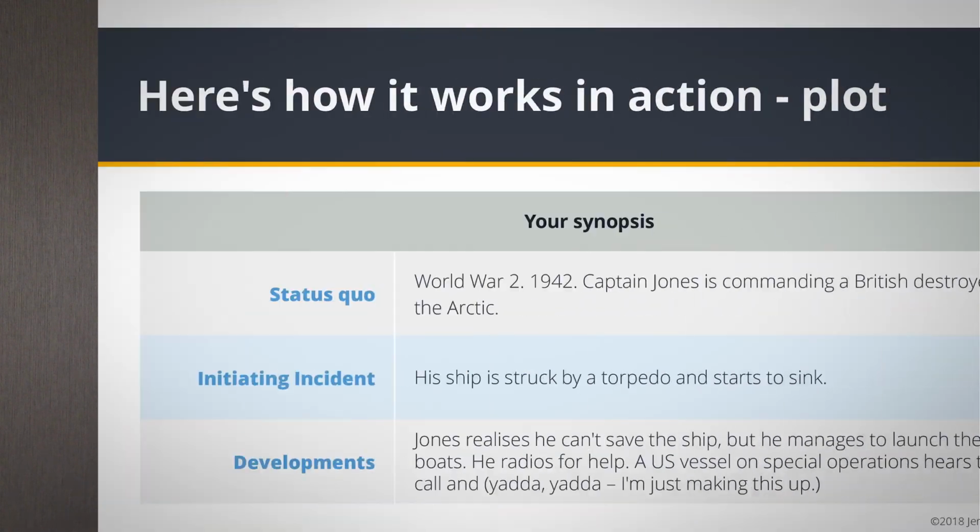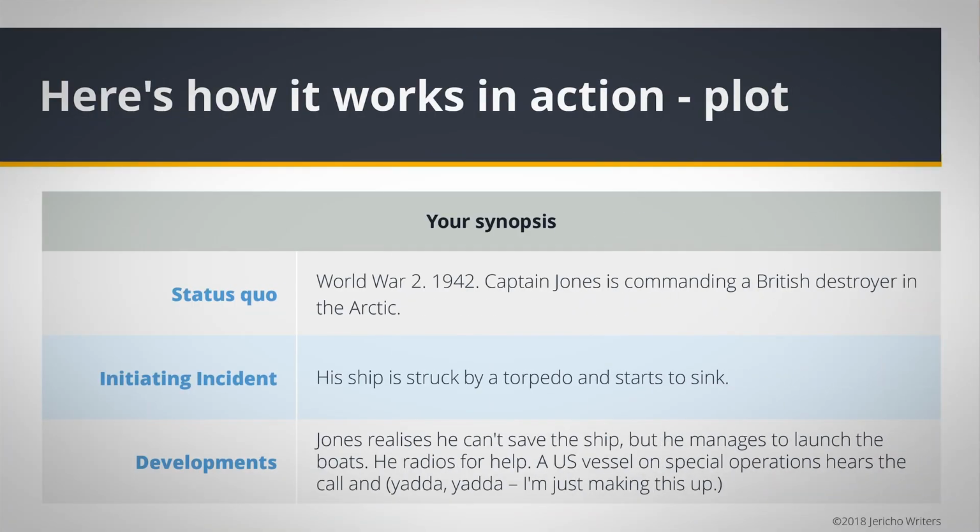So when you're thinking about status quo, and remember, the agent isn't going to see little headings saying status quo, initiating incident. You're just going to write a fluid bit of 500, 600 words of text. But in your head, you're thinking about status quo and initiating incident and so on. So your synopsis might simply go, World War II, 1942, Captain Jones is commanding a British destroyer in the Arctic. You move on to the initiating incident. His ship is struck by a torpedo and starts to sink.